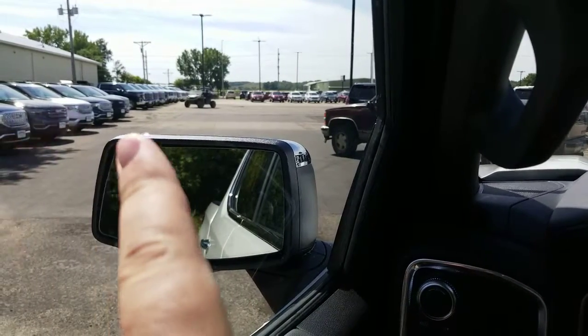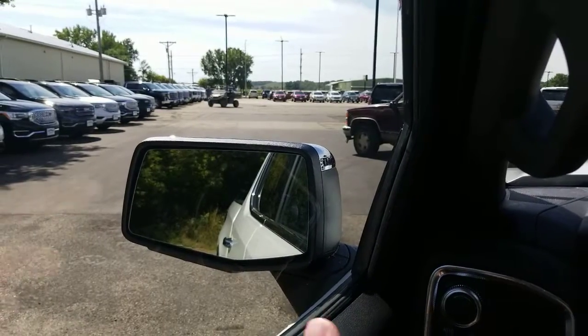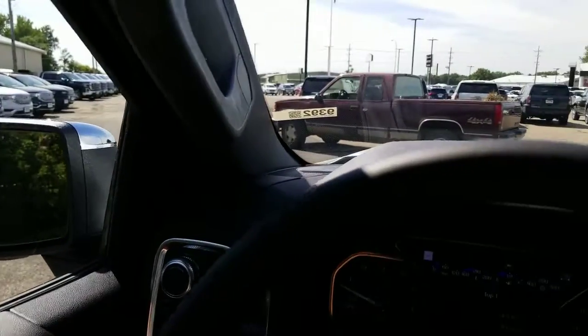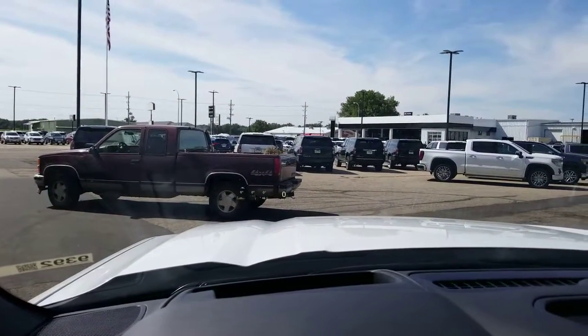While we're looking at the mirror, you will notice you do have side blind zone alert, new to pickups. This is the first generation that has that. You will see that little car icon, so if somebody's in your blind spot, it will illuminate to let you know there's somebody there. And then the big thing on Denali and AT4 is heads-up display.